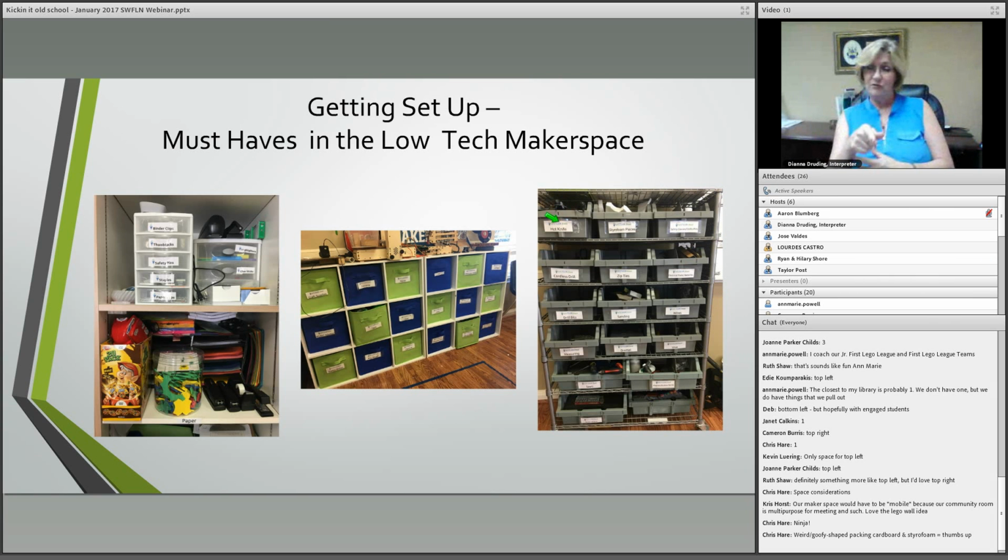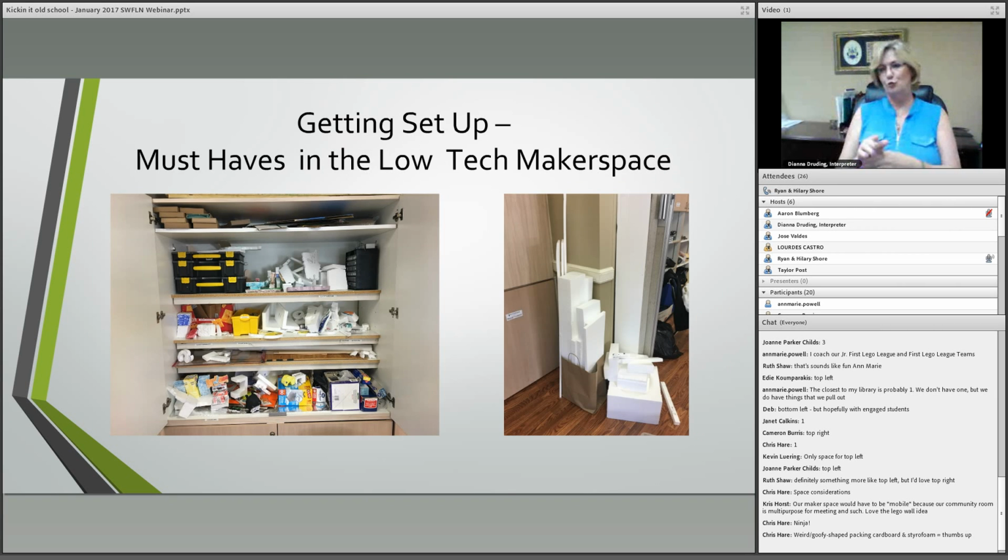But the hot knife and the hot wire cutters, we use those all the time, and this is a lot of the stuff we use for some of our bigger projects too. Here's a couple more pictures of our space. Never mind the mess. We use styrofoam all over the place.